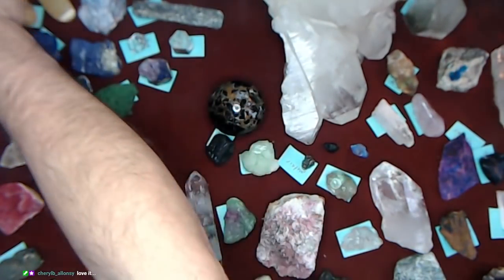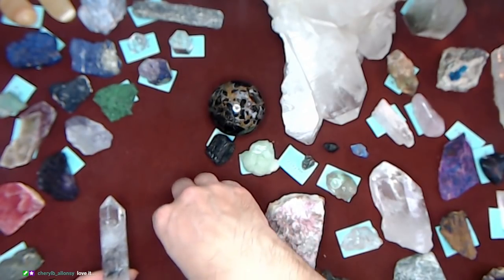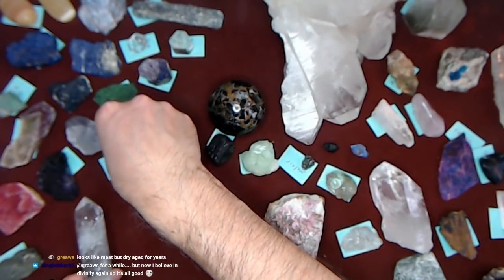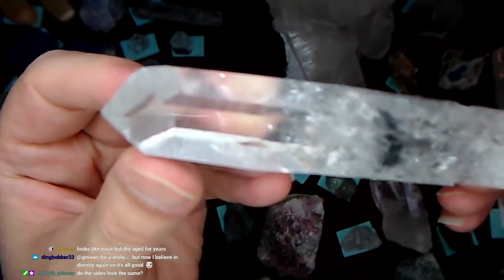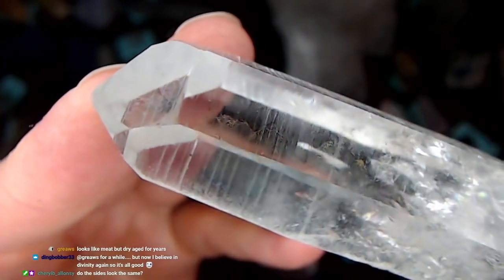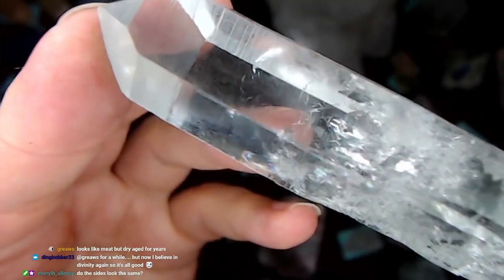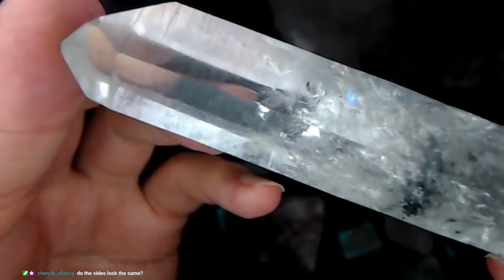Do we show them to people to work with? I don't know if you're asking me or not. Check this out. This is Tibetan quartz, natural. This has not been polished. That's what she mentions.